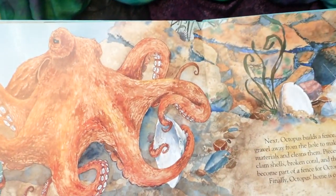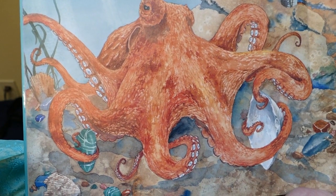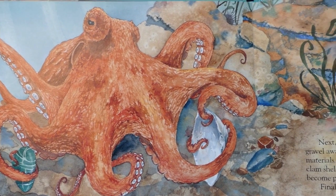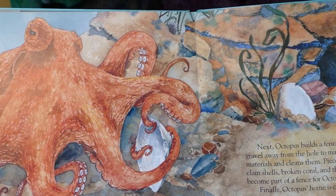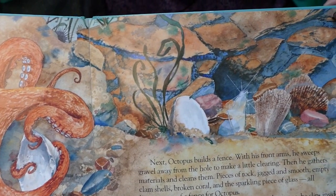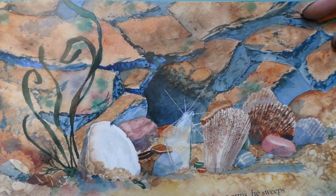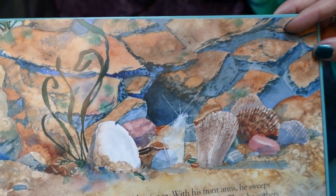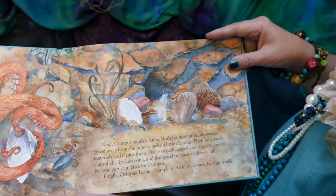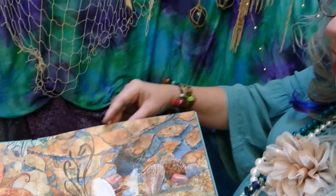Next, Octopus builds a fence. With his front arms, he sweeps gravel away from the hole to make a little clearing. Then he gathers materials and cleans them. Pieces of rock, jagged and smooth, empty clamshells, broken coral, and the sparkling piece of glass all become part of a fence for Octopus. Finally, Octopus's home is complete. As night comes, he slips inside.